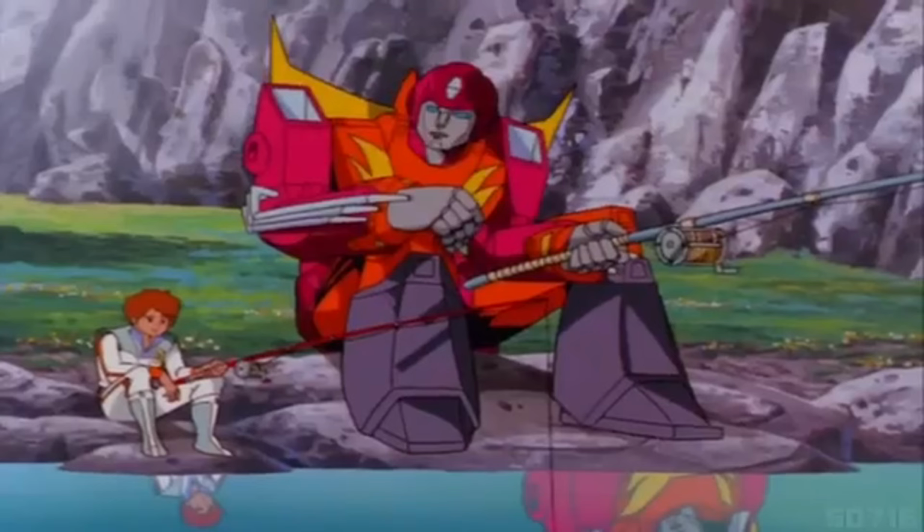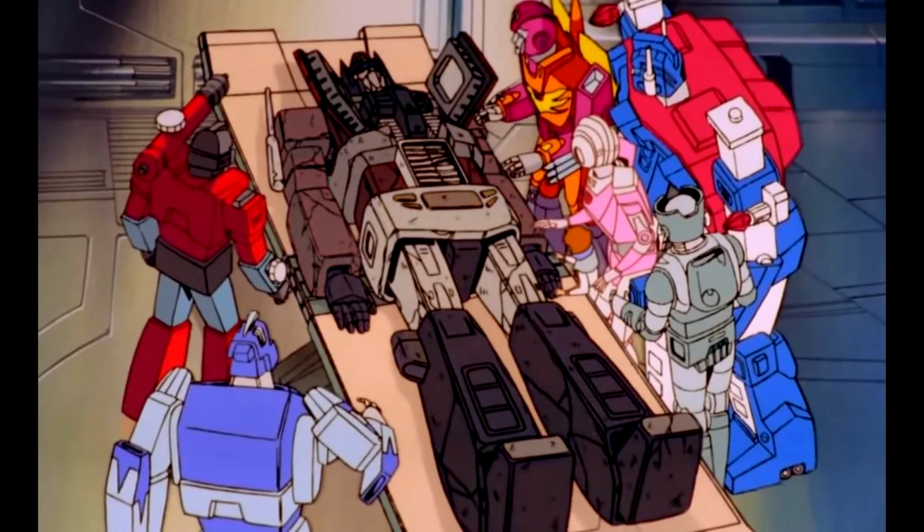Introduced in Transformers The Movie, we have Hot Rod. A hot-headed young lad, Hot Rod was never one for serious work, preferring to spend his days having fun with Daniel. However, with the death of Optimus Prime, the Autobots needed a new leader, and the Matrix of Leadership ended up choosing him to lead the Autobots in their darkest hour, becoming Rodimus Prime.